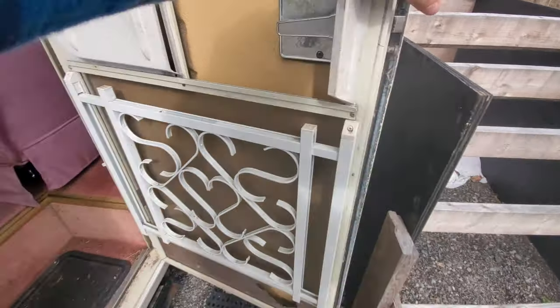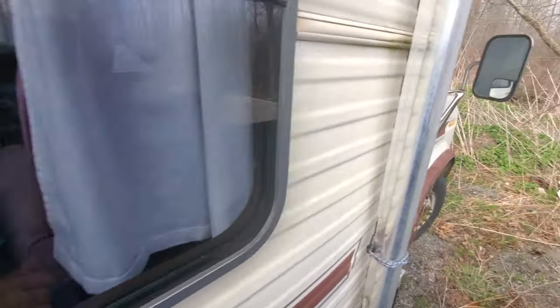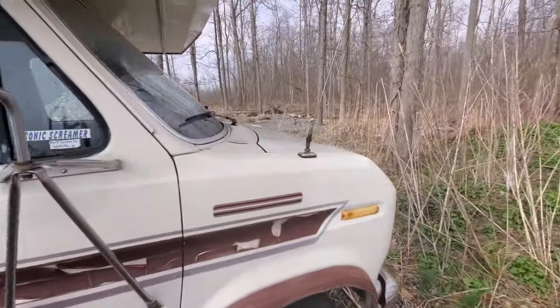Screen door, of course, and well, honestly, guys, this is just a nice classic RV that you don't see every day anymore.